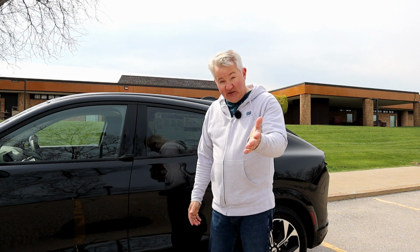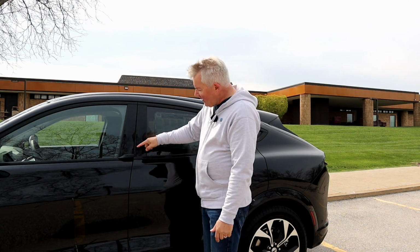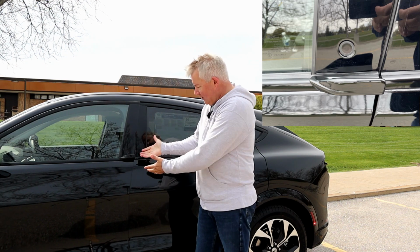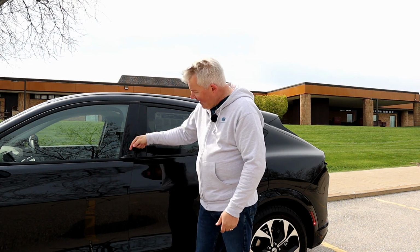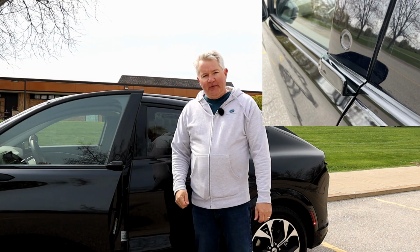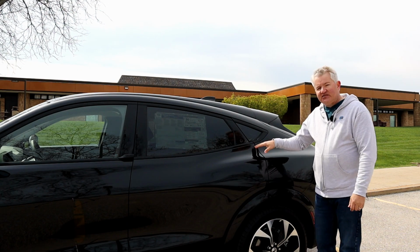Now, speaking of opening the doors, this does not have a traditional door handle. It has this little round electronic button, and you push that button and it unlocks the door for you, and it has this little handle that allows you to pull the door open. Now, if I move around to the back, you'll notice there is no handle.